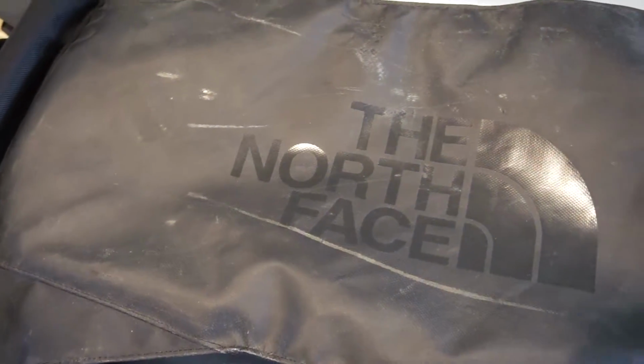Whereas if you've got scratches and dents and stuff all over the Rolling Thunder, it almost plays into the aesthetic of that bag, doesn't it? You know, that kind of mountain climber look. That's what this bag is going for anyway. But more than that, you get the impression it can take it.